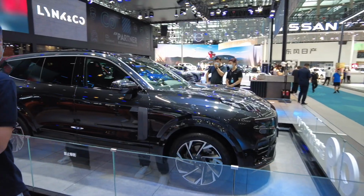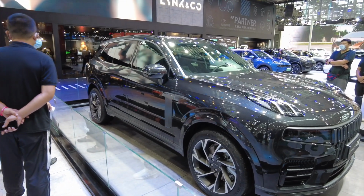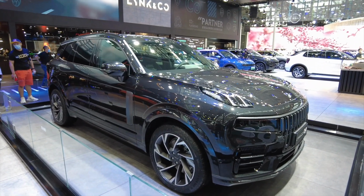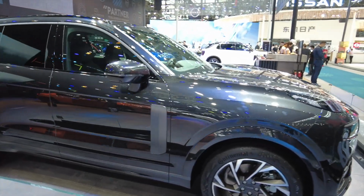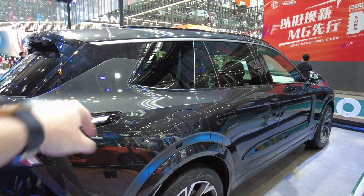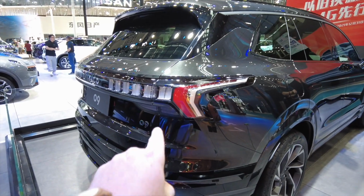Lynk Co, a sub-brand of Geely, is just blowing up. They just came out with this one. This is the 09. So they've got 01, 02, 03, all the way up to 09. They've got a lot of different models in Lynk Co. It's incredible how fast they've been turning these things out. This is their big SUV, and this is very, very big. Oh, that is a sexy one. See, it's got the shark fin C-pillar. But look at the taillights on this thing.